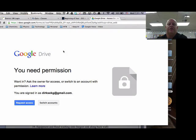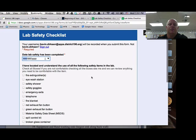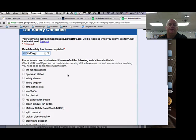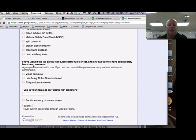And if you have not logged into the Google collaboration, or if you have a secondary Gmail account running on your computer, you might get this window. You can switch your accounts to the Google account and then continue. And you will get this form right here. Basically what this says is, here's the day. I know where these things are located. I know what they are. I know I've seen the lab safety video, or you've seen it in class. I know what the rule sheets are. I've had my questions answered. Check these off. Type in your name as a signature, and then submit.